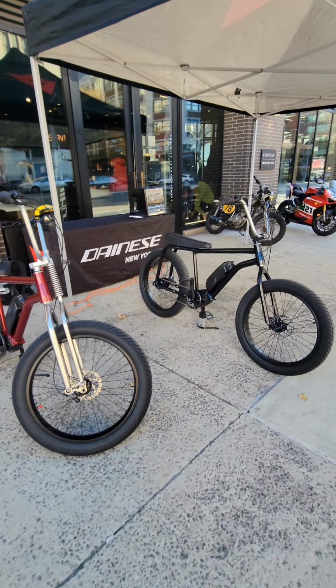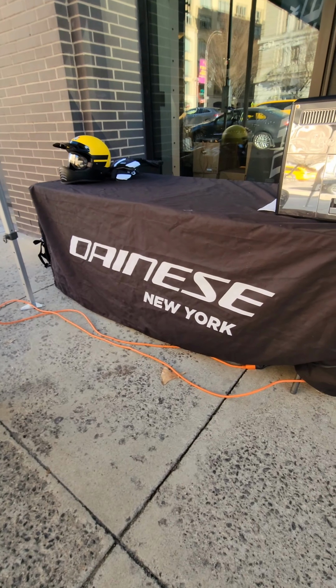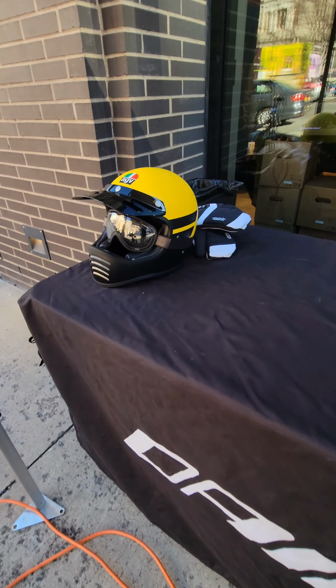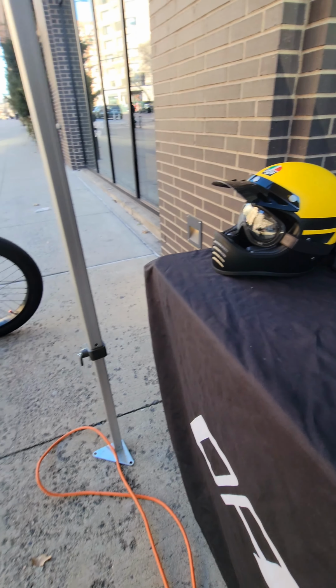The Chiller test ride event is underway here at Dainese. Just hitting 11 o'clock now. People should be showing up momentarily. We got coffee. We got pastries inside. We got amazing merchandise and products from Dainese, like this beautiful AGV helmet.